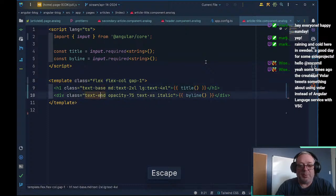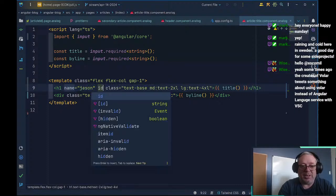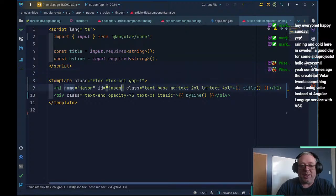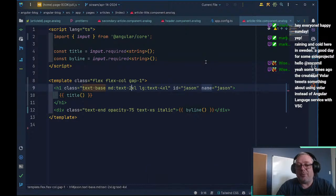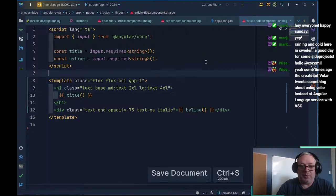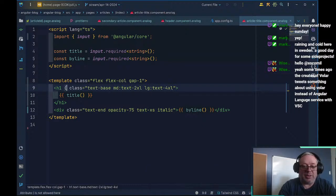And one of the cool things about this, I'm not going to show it, but we can, so here, if I were to add a name equals, I don't know, Jason, ID Jason, because I like to make sure all of my stuff is named after me, right? You can see that I had those at the beginning, and because of the Prettier plugin I have that understands Angular, it's reformatting things. And if I add a click handler here.